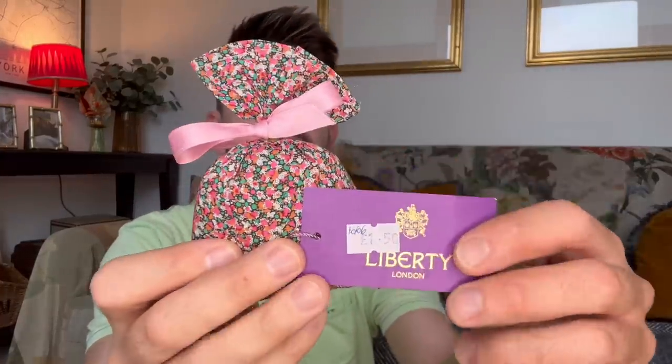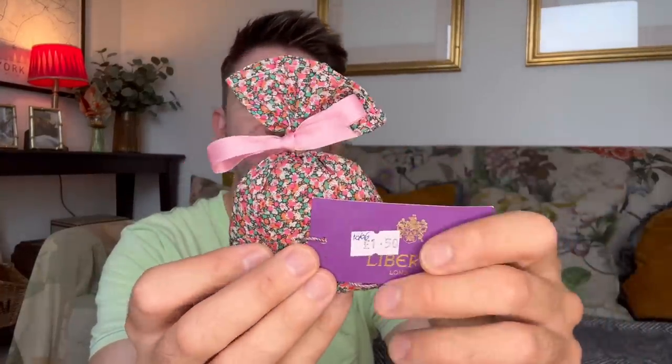It's really punchy. So I'm probably just gonna pop that in the drawer or hang it in the wardrobe, but I love that. And I love anything from Liberty's. It's one of my favorite shops here in London. I must do a come shopping with me at some point, actually. I've never done a full come shopping with me in Liberty's, but I think that might be quite a nice one to do.